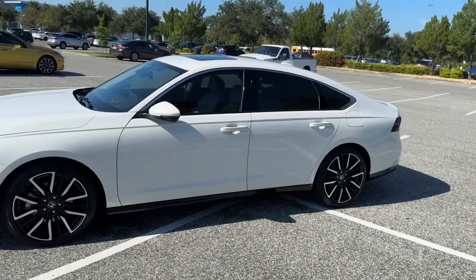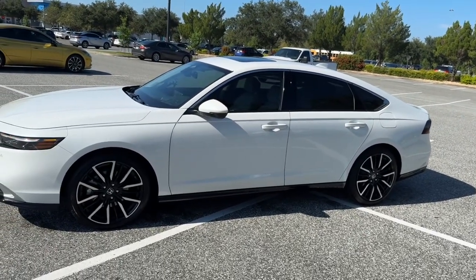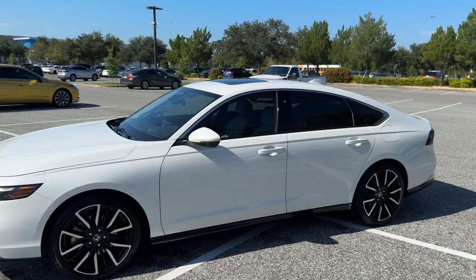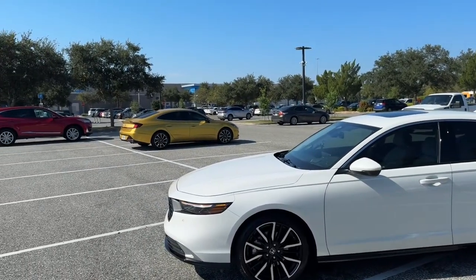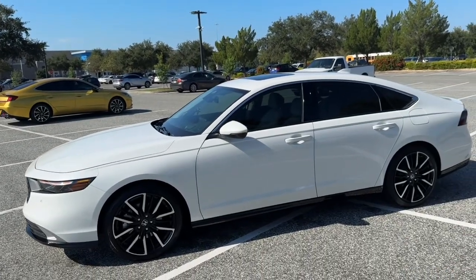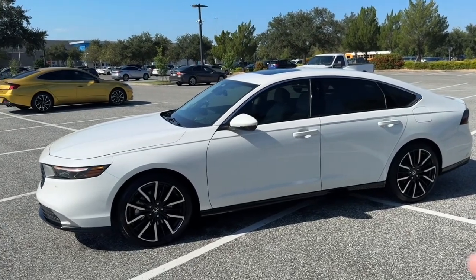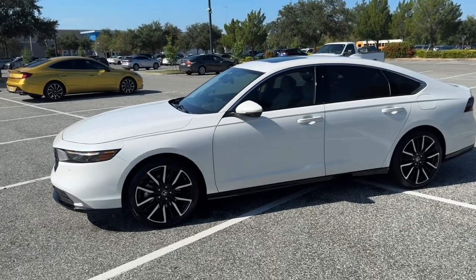I had the windows tinted with the very lightest tint they make, but being a white car and a bright sunny day, the windows do appear to be a little dark, but you can still see the seats inside. I do not like a car that has very, very dark tinted windows. This is all you need, and you can still see the inside. I would rather have no tint at all so you can see the interior, but because of South Florida and how hot it is, you definitely need it.